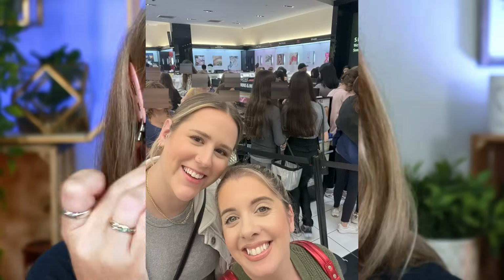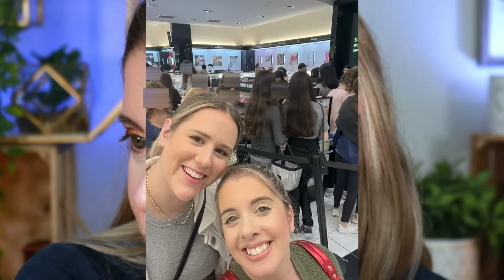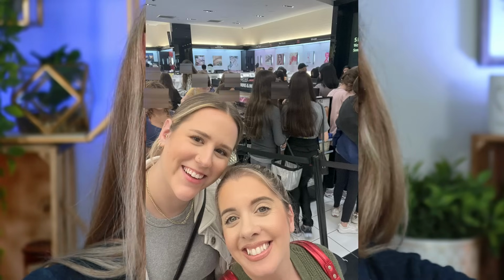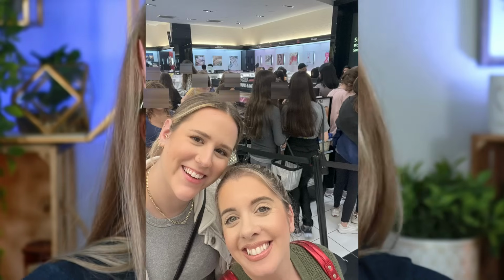Now I'm going to insert a photo. I'm going to try to blur out people's faces just because I'm trying to be respectful to those that probably don't want to have their photo taken. But I was taking a photo because I wanted to show Corey, like, look what I'm experiencing right now.